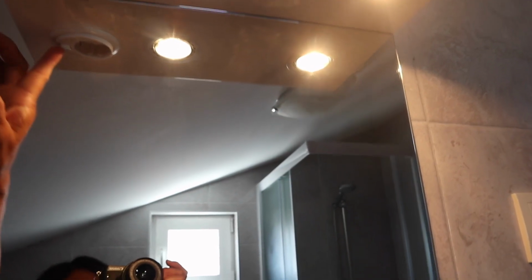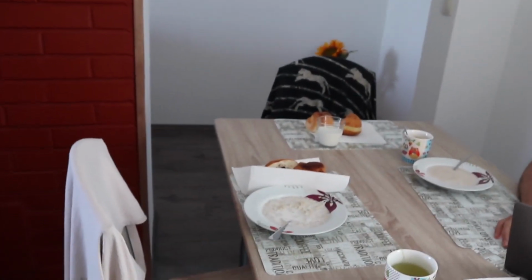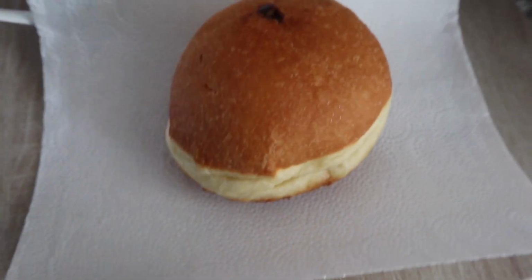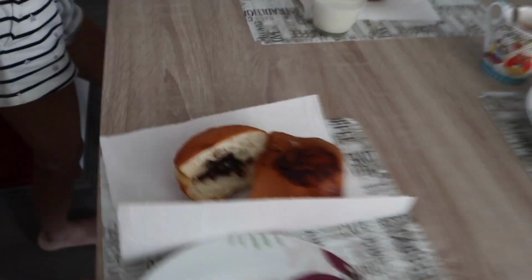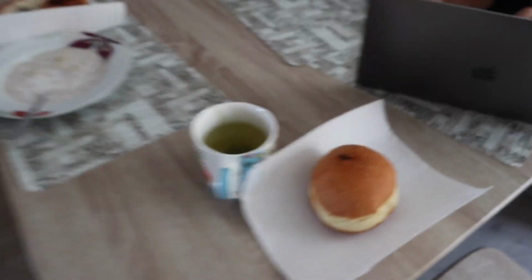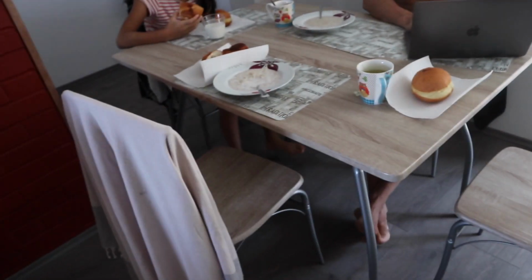Hey, I was close. This is our first breakfast in Croatia. This is like a donut. But yeah, these are the ones that we got from the bakery last night. They're actually Albanian. It was an Albanian bakery, not a Croatian one.